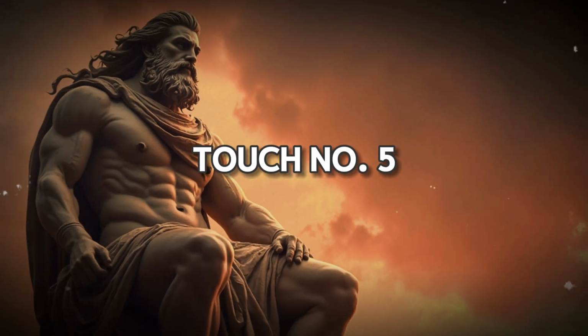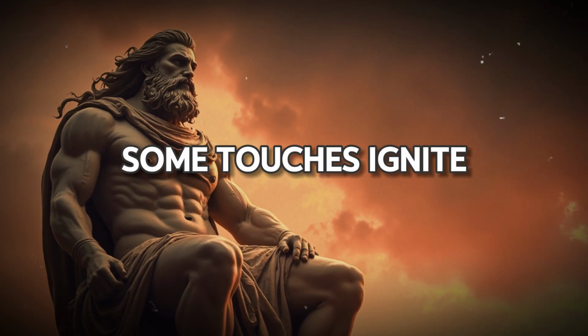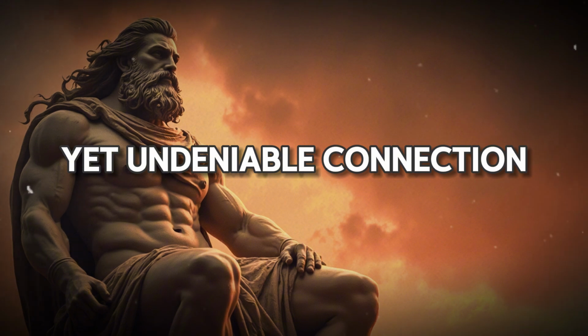Touch number 5, the waist. The unspoken invitation to deeper intimacy. Some touches ignite attraction, others pull two people into perfect sync, creating an invisible yet undeniable connection.